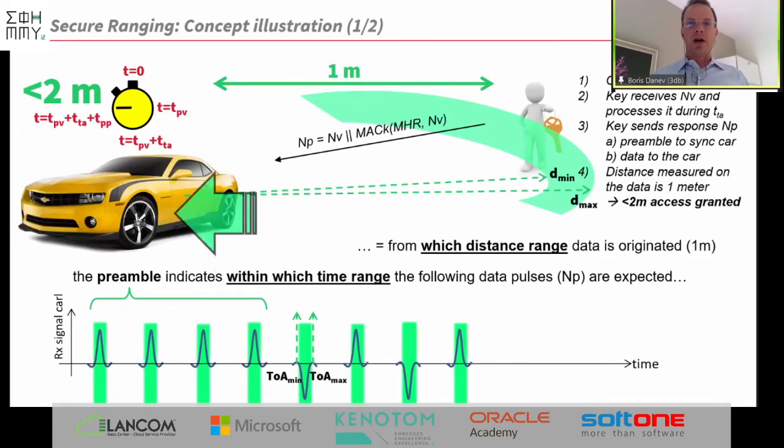So on that slide, it's maybe a little bit too much information, but let's start step by step. We see here the person with the key fob. This is a genuine situation. The car has sent its random challenge. It's not shown here on the picture. And here we only see the response, which is the NP. It's the challenge concatenated with a message authentication code of the challenge and some identity information.